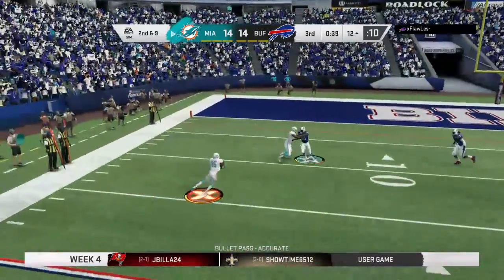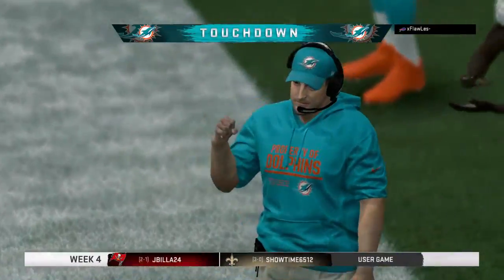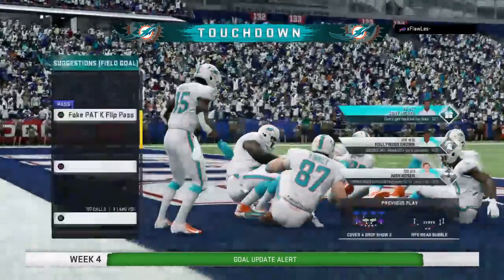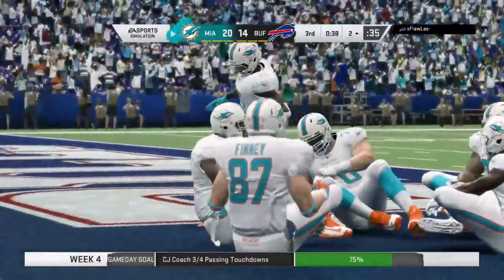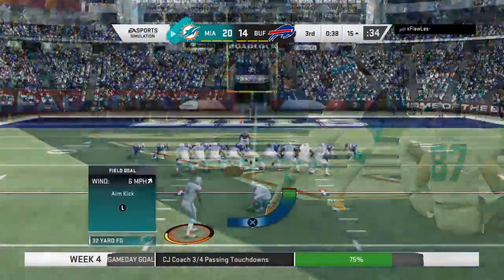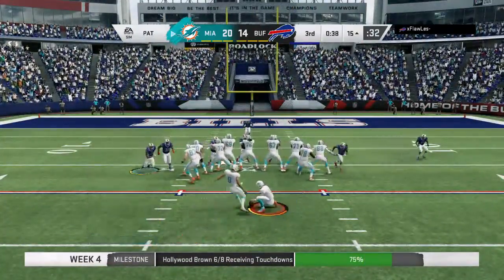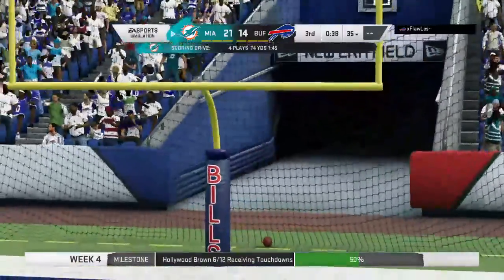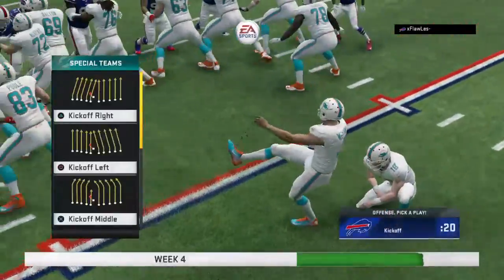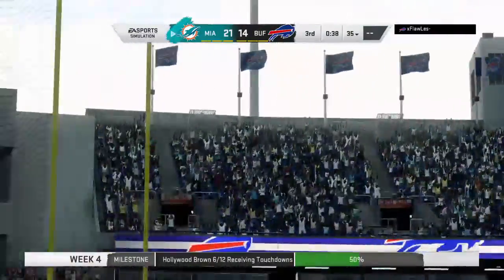Now a fake on the give here as they try the run-pass option. Throwing quickly, that's caught by Brown out wide. And he will take it in for a Dolphins touchdown. A 12-yard touchdown grab as his guys are able to regain the lead. Point after, right down the middle. And the lead is now 21-14. Bills 14.